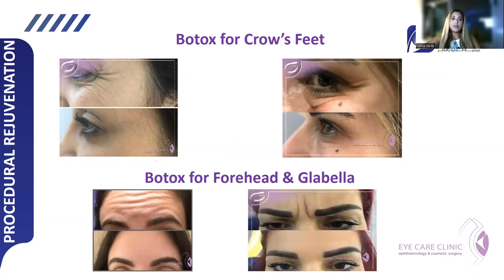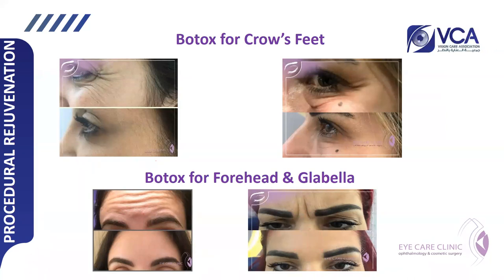The other two areas that we do in the upper face for Botox are the forehead, as you can see in the first one on your left here. These are the forehead wrinkles. This is 2 weeks after a Botox injection. This is the frown. 2 weeks after a Botox injection. So as you can see, we get really beautiful results in a relatively very safe procedure.